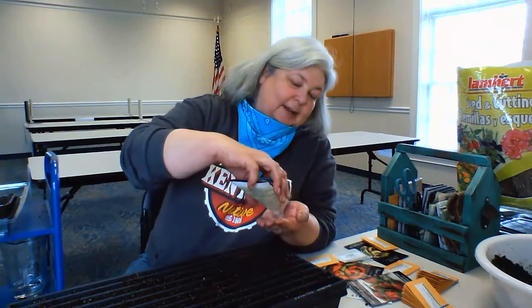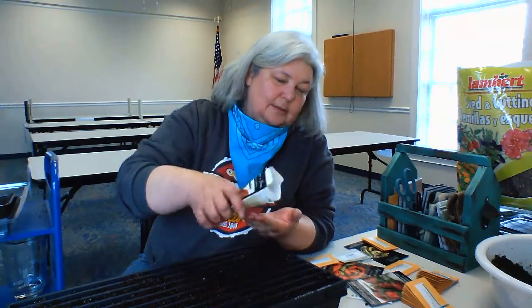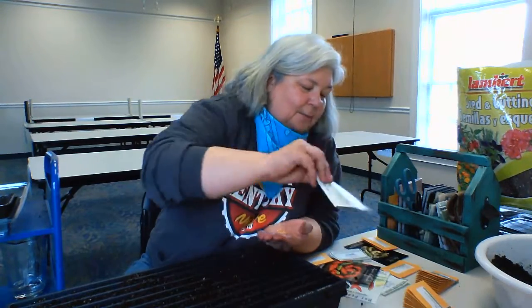So I've got my seed out. I have about, fortunately, this was the end of a packet, so I'm going to put this down. I do have another packet.